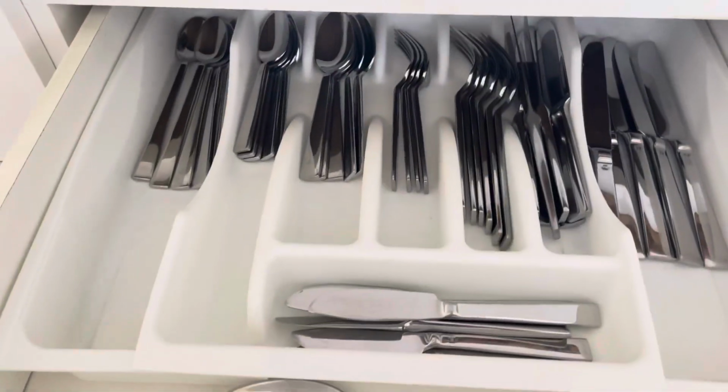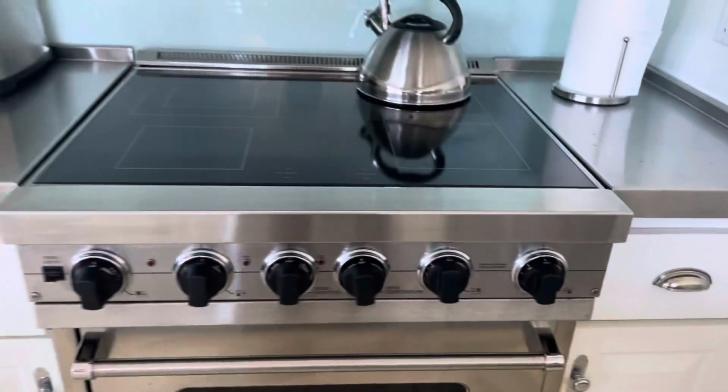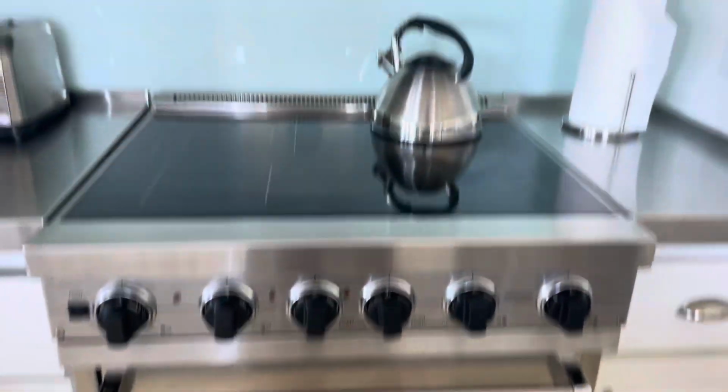Checking in here, you got pots and pans, and then the drawer, some table cabinets, full silverware selection. These are just faux, and yeah, little trash can there. Again, Viking appliances, plenty of glasses, so for any kind of drink you want to put together, you got it. Full microwave here, pretty large.